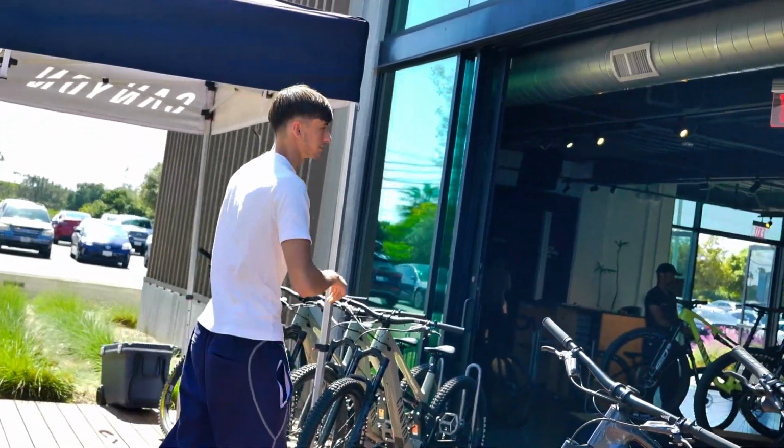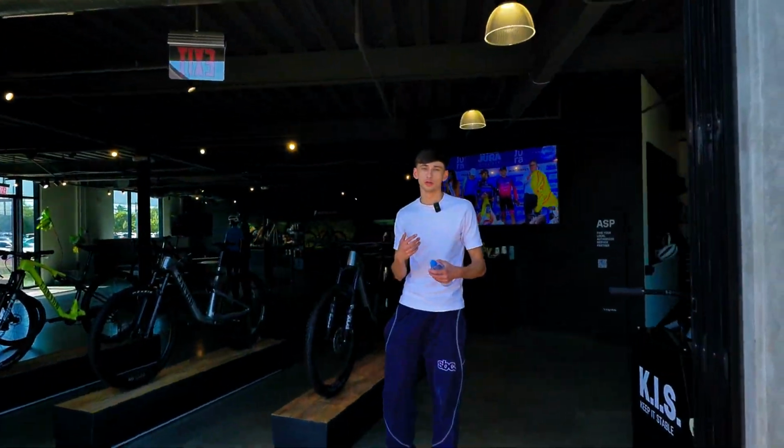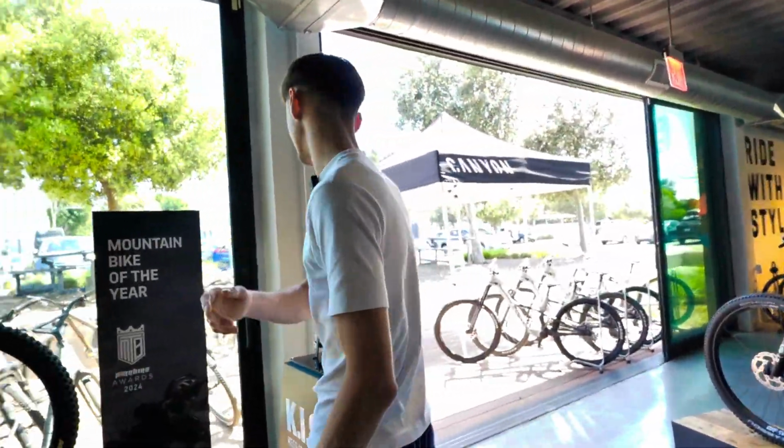So moving on back inside, I see that there's a repair section over here, which I presume is where they build up all the bikes. Take a closer look at that. Couple bikes in the back, whole setup going on. So, if you're wanting to buy a bike, collect it, and have it built the same day, I'm sure that's a service that they offer.